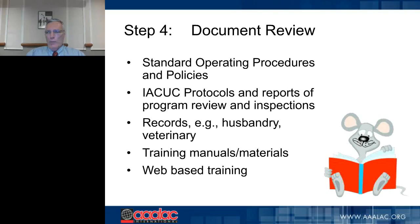When an animal case was resolved, does the medical record reflect that? Were doses and drugs administered only as specified in veterinarian's orders? So a number of different records in those regards. But then also documents that like to be looked at are perhaps the materials that are used to provide the training.